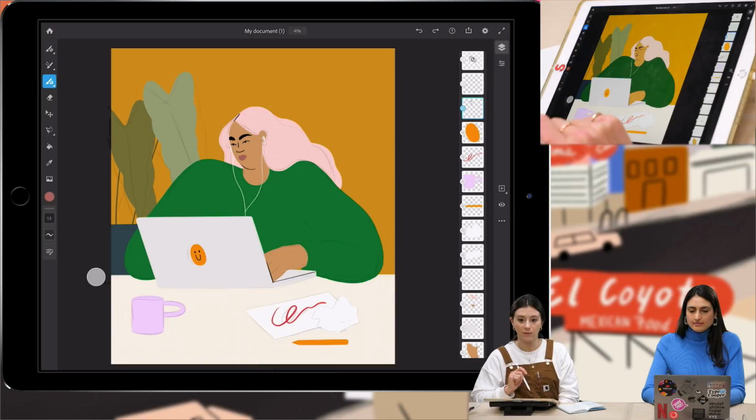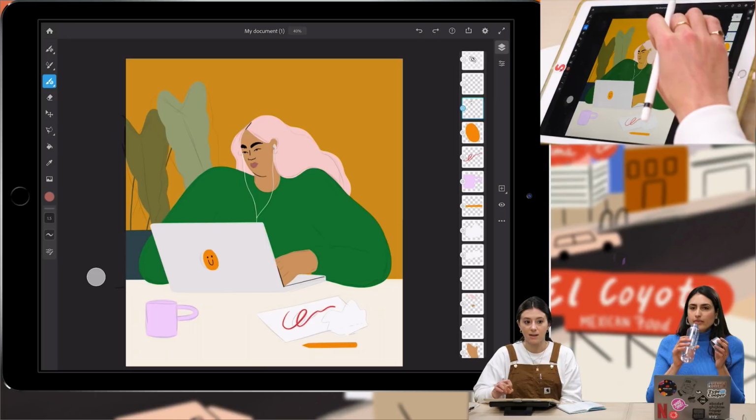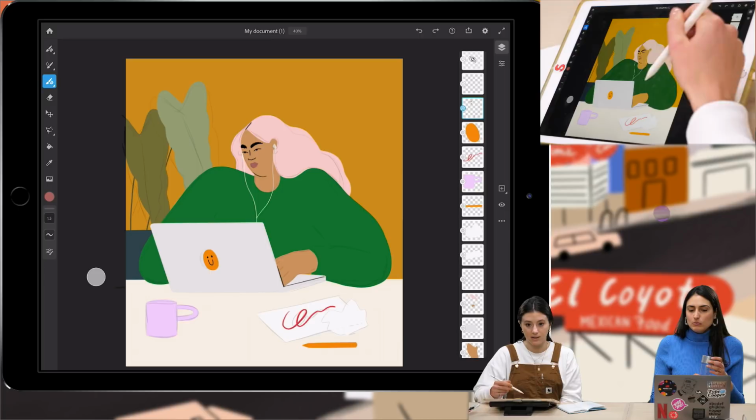Yeah, but if it was a more complex animation, like a walk cycle, or maybe she's moving throughout the space in a different way, then sometimes I'll have to redraw the whole illustration over and over again, depending on the style in which I want to do it. Yeah.